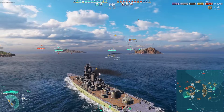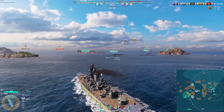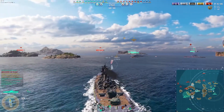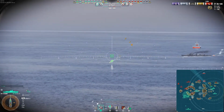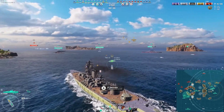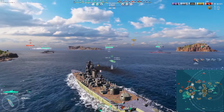Even though I mocked my AA, as I said, if a CV flies through the flak, it will hurt. But if they dodge your 8 flaks, there's no continuous damage. Not sure what the Yamagiris are doing here. Those shells are going to land well in front. He's slowing down and smoking. Wait, I lied. I got an overpen.